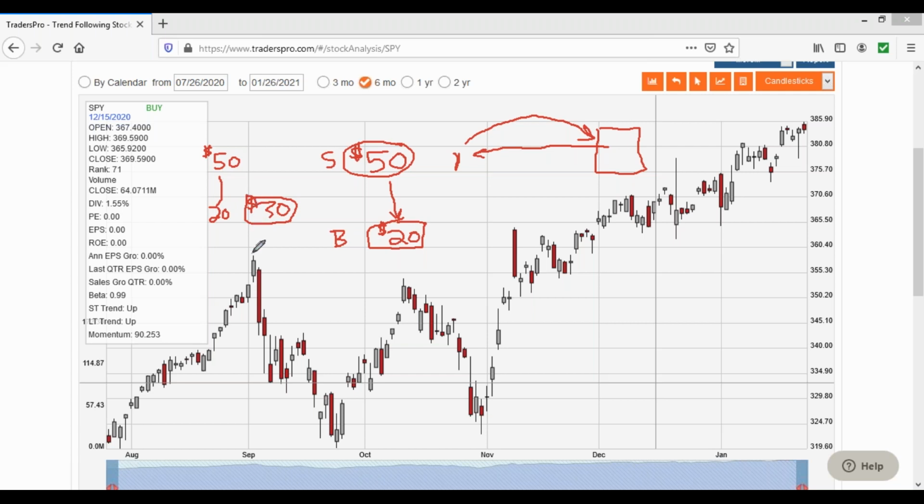Now, it seems real simple and all that, but here's where it gets a little bit more complex. First of all, shorting stocks is just the opposite as far as risk and reward compared to buying a stock. How far can that stock go down? Well, it can go down to zero, right? So I can't make any more than $50 on shorting a stock.